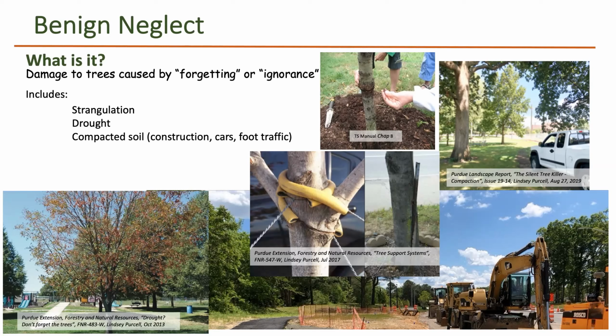So benign neglect really is damage to a tree that's just caused by forgetting something, or sometimes just by ignorance. Young trees need to be watered for at least the first 2, even into the 3rd year, and you really need to watch them. Starting out, they probably need to be watered 2 to 3 times a week for the first month or so, and then you can start spacing it out. But it's very easy to forget to water during the winter because we don't think about whether we've had a dry winter or if it's been wet. But when you have a tree in its first or second winter, you really need to watch that and go out and water the tree.